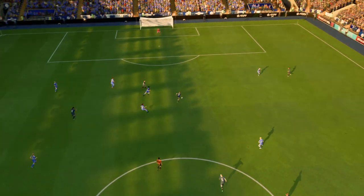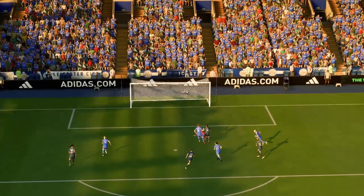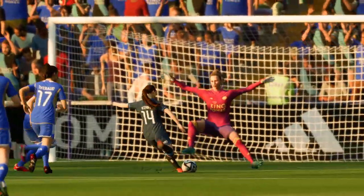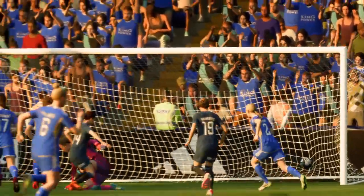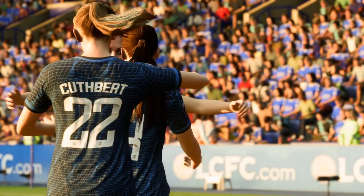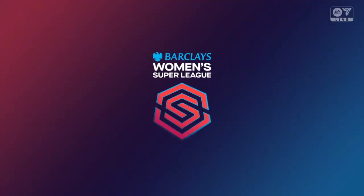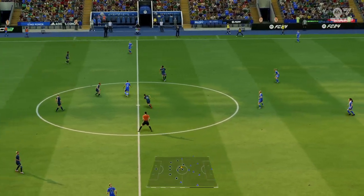Well, here we can see it again, and you do have to feel for the keeper. She's left completely exposed at the back, and she never really had much of a chance. It's poor defending, you have to say. And away we go again, 3-0 now.